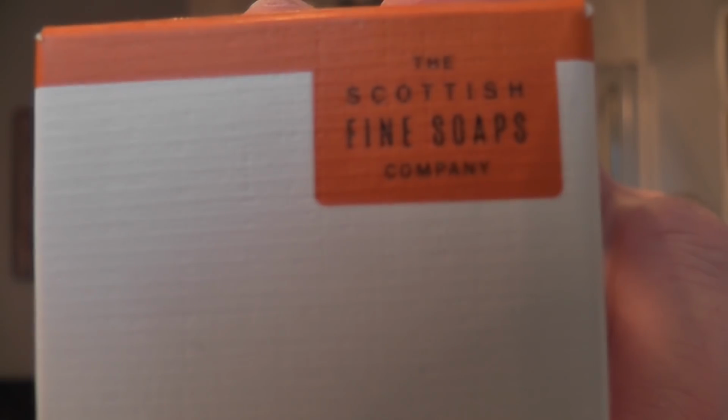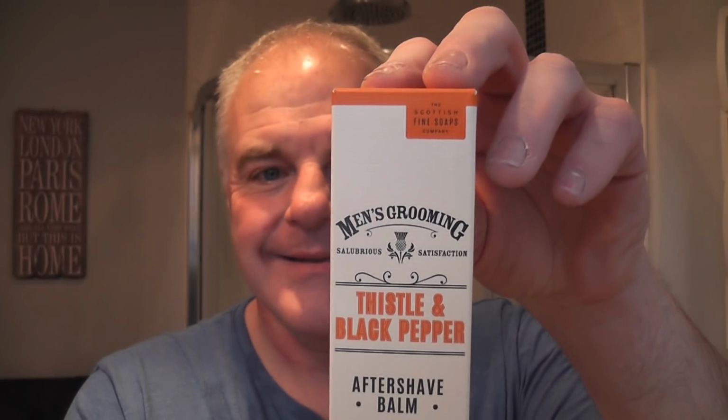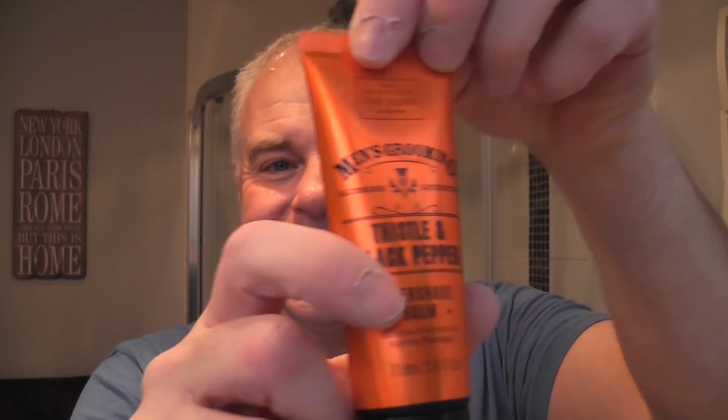Okay, and to put the moisture back in, I do have something Scottish. This is Thistle and Black Pepper Aftershave Balm, and this is the Scottish Fine Soap Company. Comes in this box. I'll give you a look at the ingredients if you want to see them. Lots of them. Thistle, so it's going to be quite jaggy on the face, right? Oh, look at that. It comes in a beautiful copper coloured tube, just to be even more Scottish.